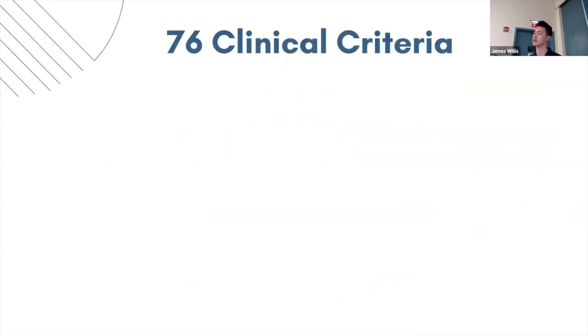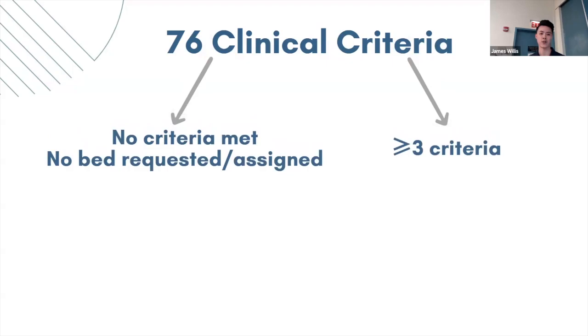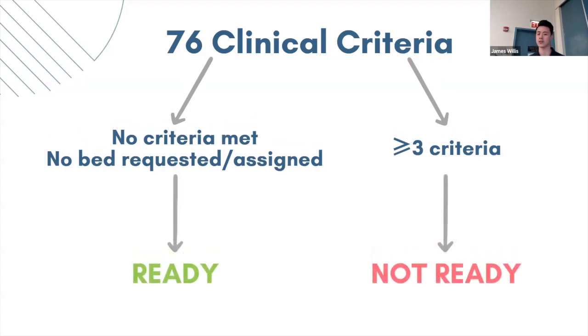They defined 76 clinical criteria. They did not list the criteria in the study, but what they did was, in multidisciplinary rounds, all the presentations and all the info were standardized. And so the AI analyzed it and they split it into two groups: either no criteria were met and no bed requested or assigned, or greater than or equal to 3 criteria were met. If patients fit into one of these two groups, the AI either flagged the patient as ready or not ready. Unfortunately, they didn't mention what happened to the patients who met between 1 and 2 criteria.